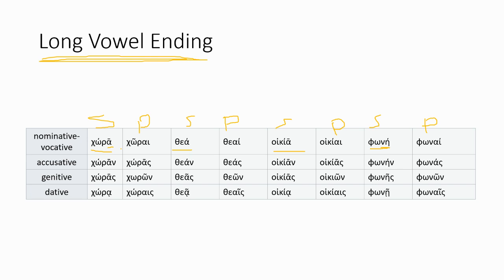There are going to be some masculine nouns in the first declension, but the overwhelming majority are going to be feminine, actually. So you're going to see a lot of feminine nouns in the first declension. Whenever they're feminine, the nominative and vocative is going to be exactly the same. So our endings are alpha, alpha nu, alpha sigma, and alpha. This is long, but it should be remembered that whenever you have an iota subscript, you'll know that the vowel is long. So long alpha iota subscript. So kora, koran, koras, kora.